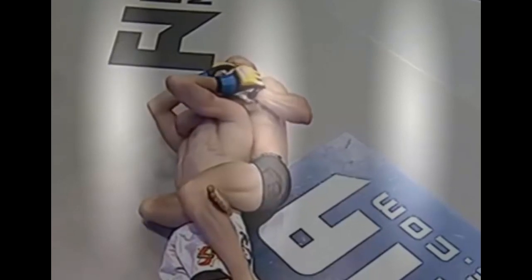This is going to be his first ever submission victory. Well, he's getting it inside. It's very difficult for us to see how tight it is from our position. Last few seconds here. Oh my God. Dave Hill sees a second round. Deep water for him there.